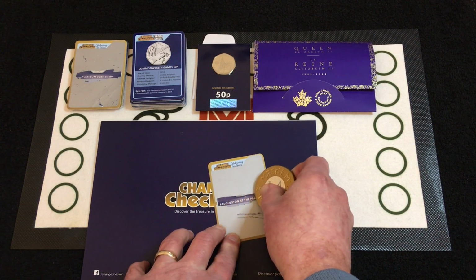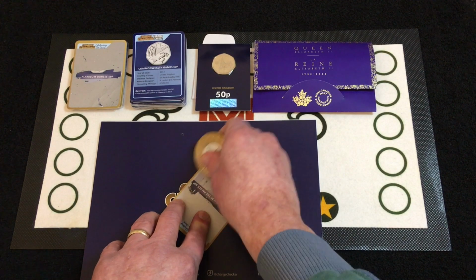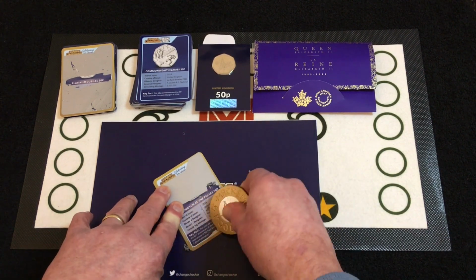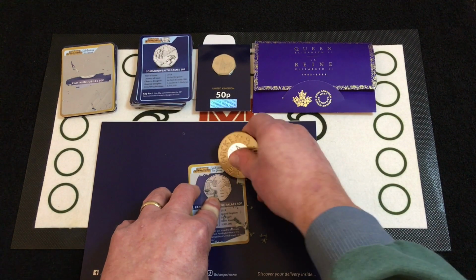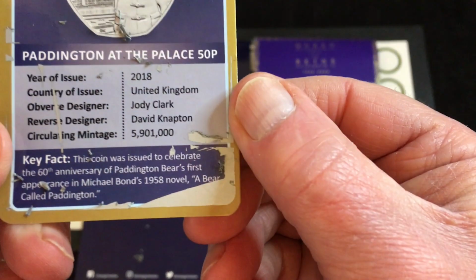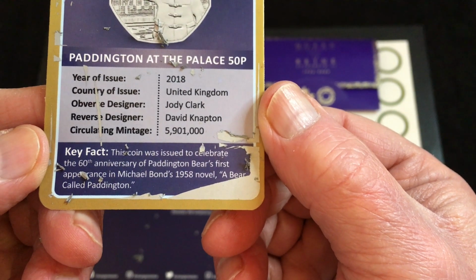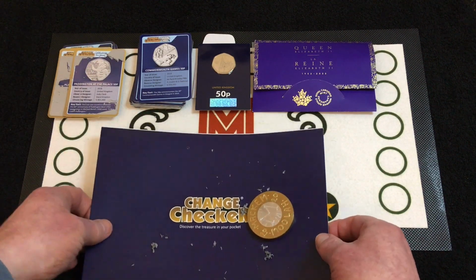Got another Paddington. Paddington at the Palace. So I'm hoping, I can't remember, what Steve sent us, Paddington at the station, so it could well be the one I haven't got. If anybody's got one of Dan Temple's coins, they're a great coin to scratch these off. So got 2018, designer David Napton, 5,901,000. Coin to celebrate the 60th anniversary of Paddington Bear's first appearance in Michael Bond's 1958 novel A Bear Called Paddington. So looks like we might have another addition to the collection.